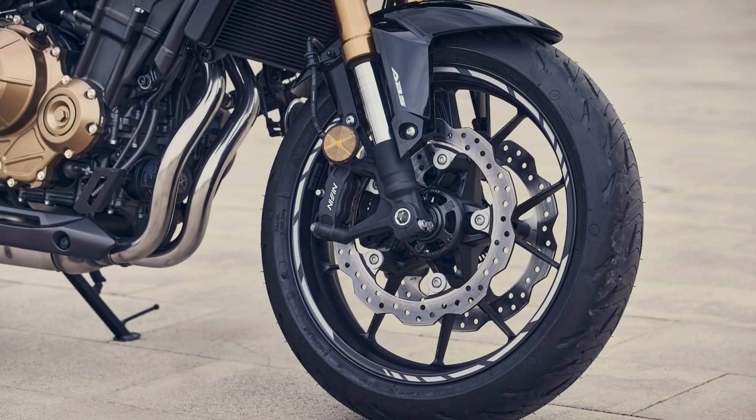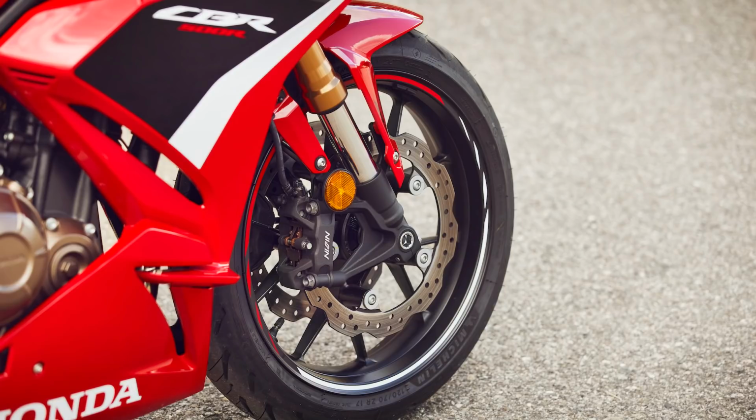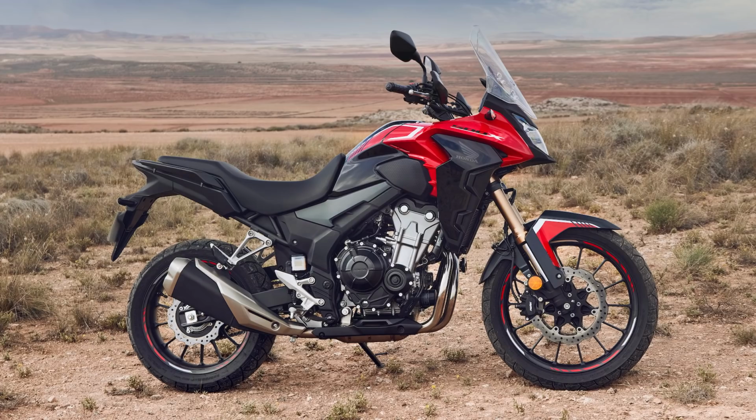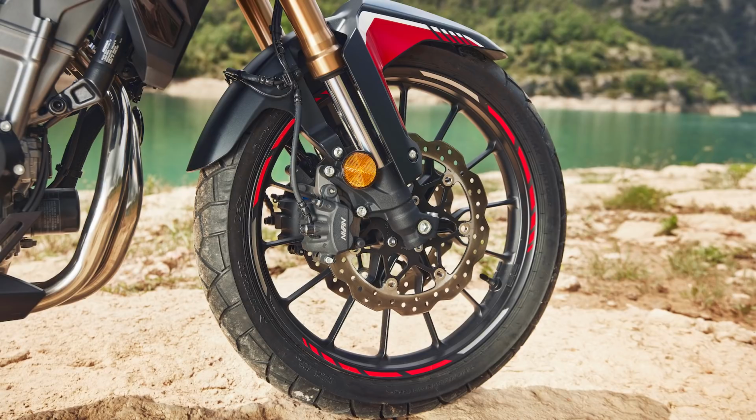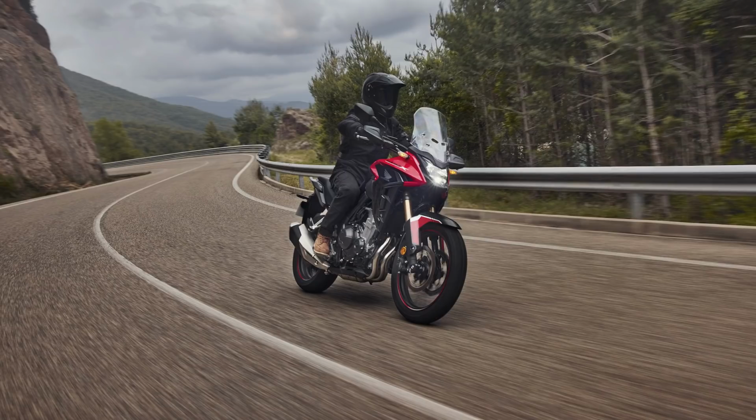New lighter wheels should also improve the response of the suspension, with the F and R models both getting 5 spokes instead of the 6 of the previous generation. The CB500X's larger, more off-road friendly 19-inch front wheel is also said to be lighter. We've got a lighter swing arm too, which again reduces unsprung weight for better response and therefore ride quality.